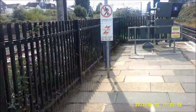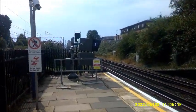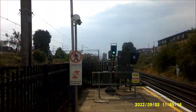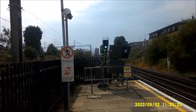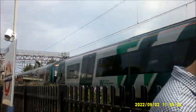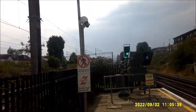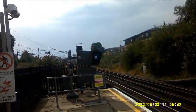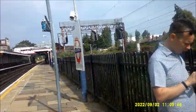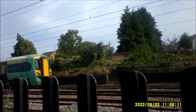Oh, and here comes said Birmingham New Street, worked by a pair of Class 350s from London Euston to Birmingham. Yep, I can't tell the numbers, and there's a pair of 350s as well, working the service from Crewe to London Euston. And off goes the Birmingham service. The next train passed by is a Southern 377, just a single on her own.